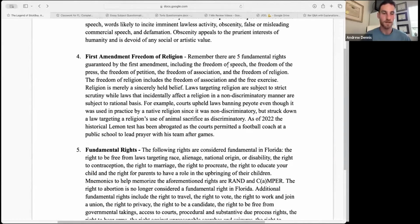All right. Now we can smooth sail to the end of this con law chapter. Well, almost the end. First Amendment, freedom of religion. Remember, you're always supposed to write a number if it's under 10. There are 5 fundamental rights guaranteed by the First Amendment, including the freedom of speech, the freedom of the press, the freedom of petition, the freedom of association, and the freedom of religion.